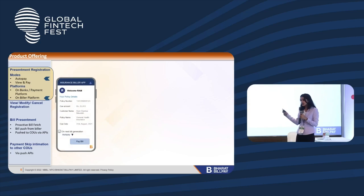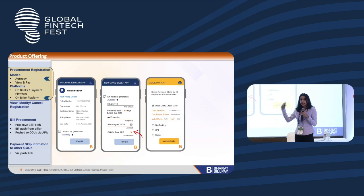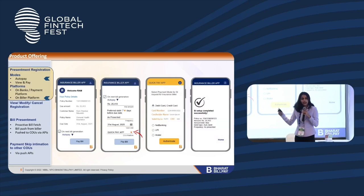Next, on a biller platform, his journey would be very similar, where he can directly go to a biller platform app and fetch his bill details, which are currently due. On the bill details page itself, he can select auto payment from his next bills onwards. He will provide similar mandate details on the biller platform. Over here, he will also select a payment platform of his choice. This will be a UPMS-enabled payment platform. When he selects that, he will be redirected to the payment app, where he will authenticate his payment mode. After authentication, he will be redirected back to the biller app, and the redirection will be completely taken care of by the UPMS platform centrally.